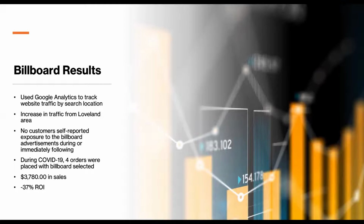I was able to use Google Analytics to track our website traffic by search location. If you've never been in Google Analytics, you can actually track where a customer searched you from. Our traffic from the Loveland area increased during this time period, which was nice. It means people were actually taking an action as a result of our billboard and getting brand awareness. But no customers actually self-reported exposure to the billboard during or immediately following the billboard advertising method.